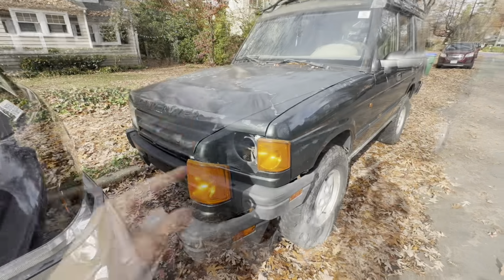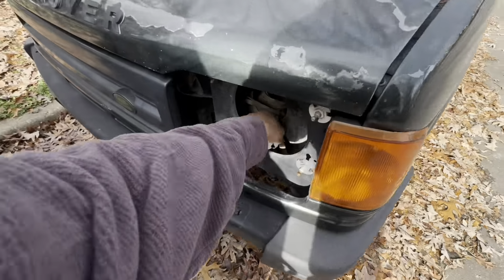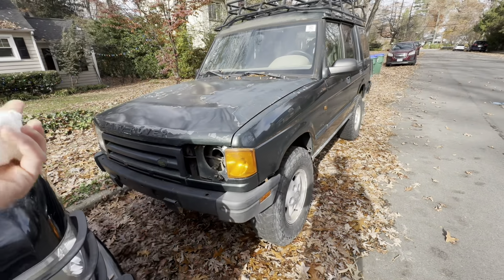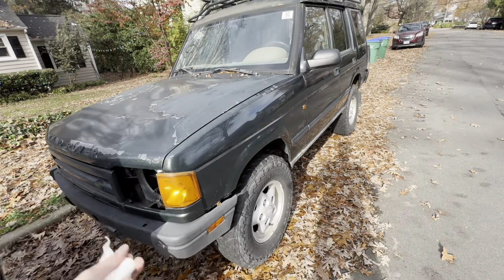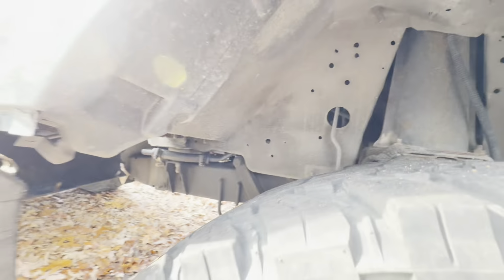The battery's dead though. So the headlight's missing, not the end of the world. I believe it's got the connectors in there, and I found a headlight from the junkyard, so I'm good to go. And it is an SD7, so it's a seven-seater. Check out the floorboards and whatnot here.